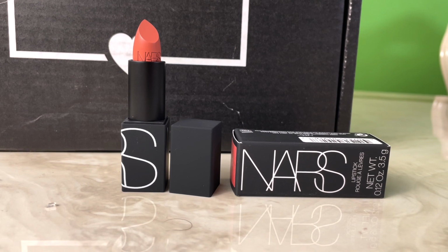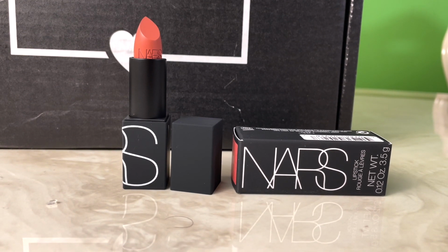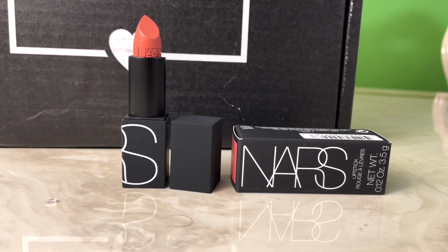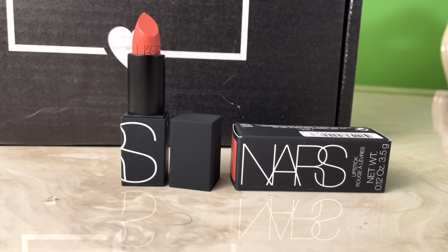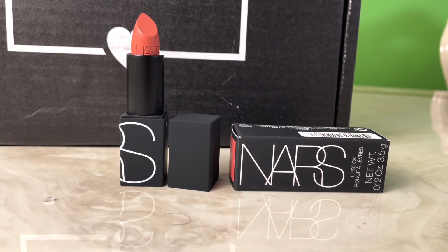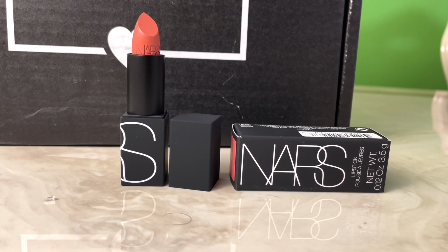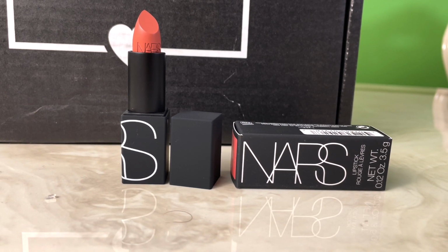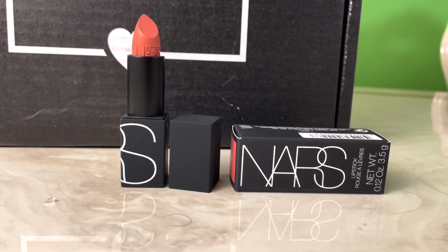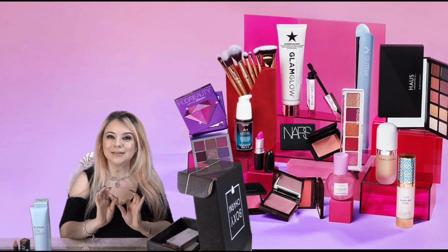No rules, just lips. A new formula, dynamic blend of moringa and passion fruit seed oils enhances color vibrancy and conditions lips for radically lightweight wear and unprecedented feel. Endless artistry, infinite expression, and this retails for $26. Okay, so far the box is great.